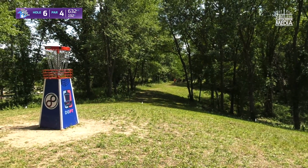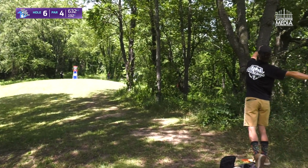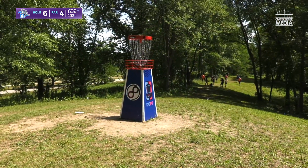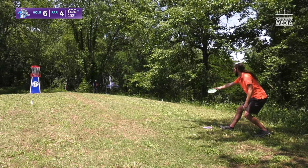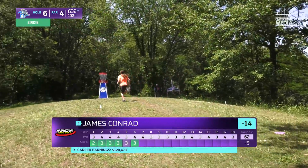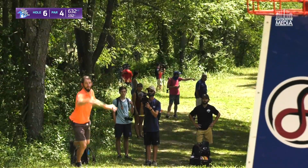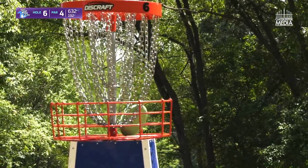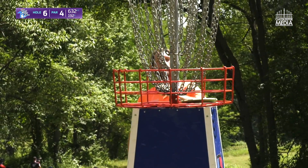There's another chop flick from Emerson. That's nice, and I think he actually put that inside circle one. This is a scenario that Nico loves so much, those short little flexy approaches with a kind of glideless putter. Oh my gosh. And I had just explained that taking risky putts from this distance is not good on this hole, but I guess if you're James Conrad and you have a 300-year-old AVR, it's a different story. Yeah, that was a lot of confidence it takes on that putt.